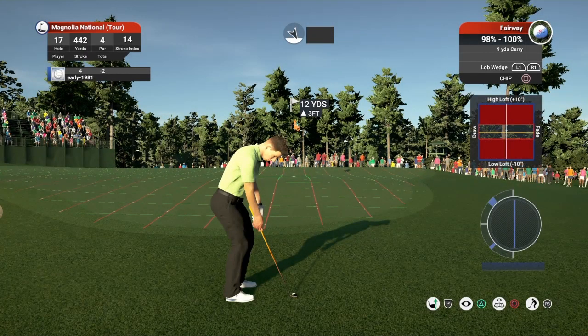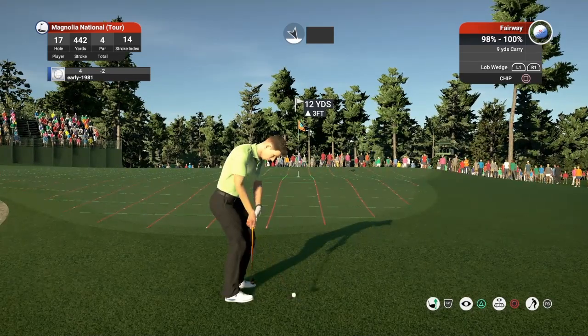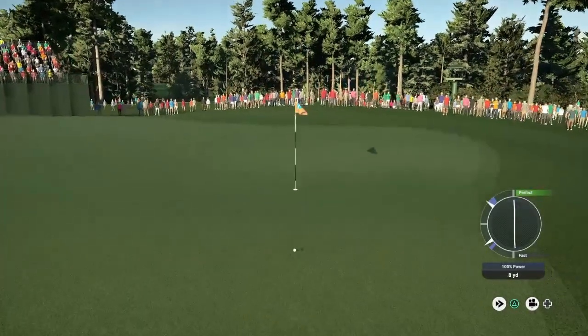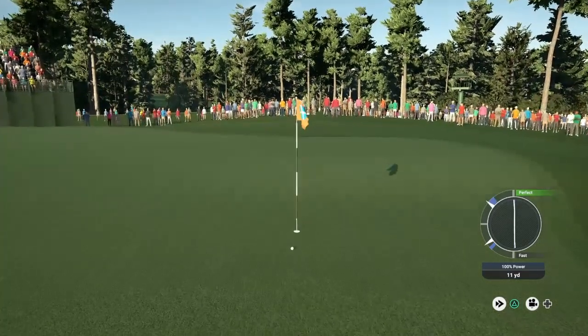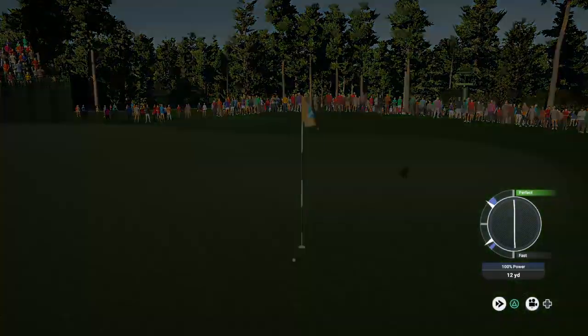So let's see if we can learn our lesson from that. So just totally de-lofting this now. Should still land in the same location, but it should kick out more. Get in. Get in! We played that well. If only I'd done that the first time. And that is going to be another bogey.